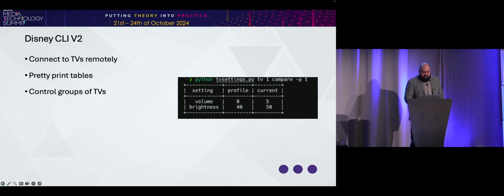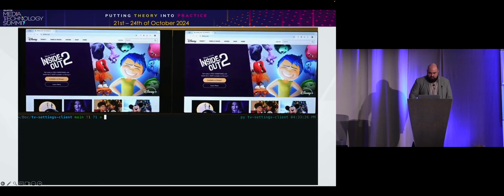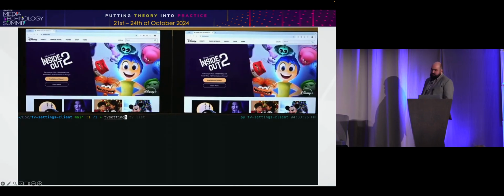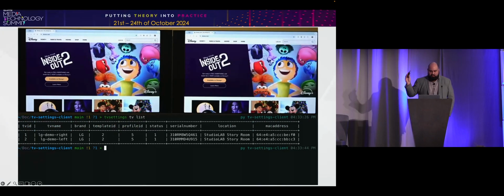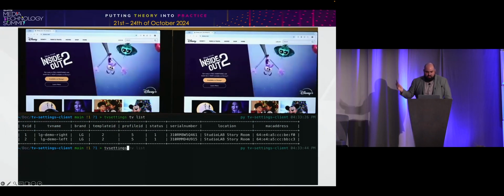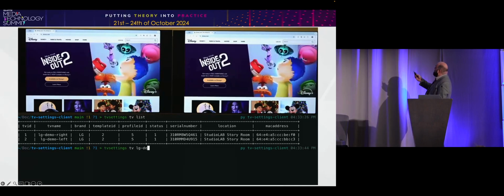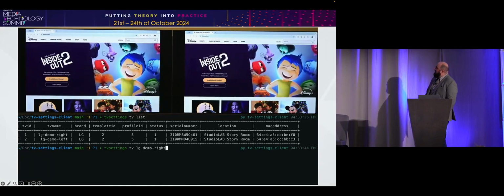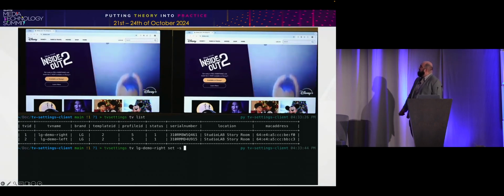So let's take a look at the V2 CLI in action. All right. So now we have two LG C3 TVs this time, running the latest public firmware. Anyone can download this. We can list out the TVs, see what's connected. We can see the serial number, MAC address, what profile they're currently set to, all that sort of information.